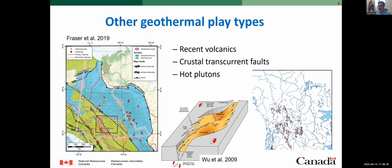And finally, another aspect that hasn't really been looked at in much detail, but has just been glanced at, is what we call hot plutons. These are igneous rocks that intruded into the crust about 60 to 80 million years ago. They were magma that came up and have solidified since, but they're very rich in heat-generating elements: uranium, thorium, and potassium. The radioactive decay of those, a natural process, generates a lot of heat. And there are hints that these are producing local thermal systems.